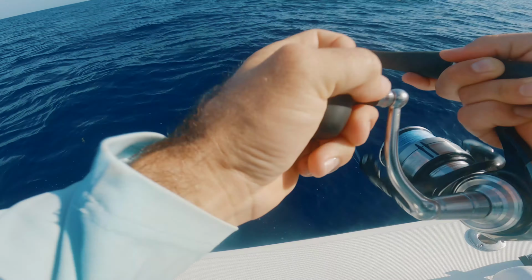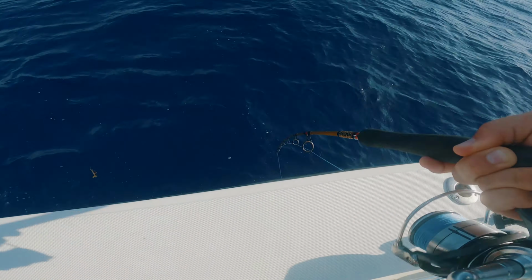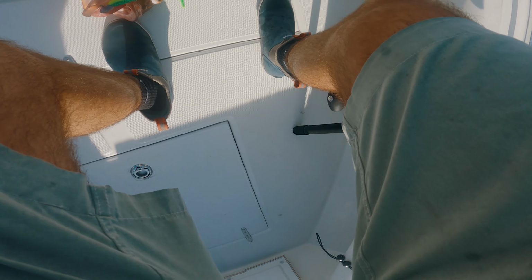This is the right flavor here. I might have a big red grouper or something. Really? Kind of gave up. Yeah, it's a big red. Or bigger. Oh, nice. That's a good one. Bigger. Not a bad one there.